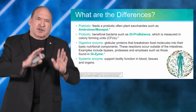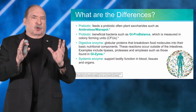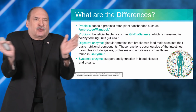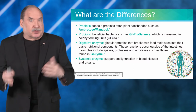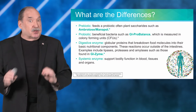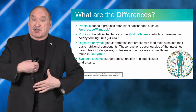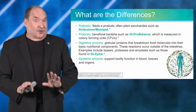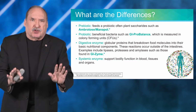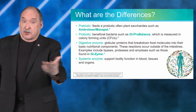Digestive enzyme. Right, a digestive enzyme is a globular protein. I'll show you a picture of it in a few minutes. So it's a globular protein that interacts with food molecules and actually breaks down the food molecule to release the nutrient from the molecule, so the vitamins, the minerals, and other factors. And you have digestive enzymes and you have systemic enzymes. They're different. So a digestive enzyme digests your food, and that's mostly in the stomach and the duodenum. But with our product, it goes a little further. We'll talk about that. And then a systemic enzyme is an enzyme that's found in your blood. That's not digesting your food, that's doing various enzyme activities in your blood. So now you know the different categories and why they're different.